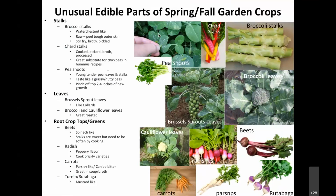It tastes very similar to the actual pods, but a lot of people will, as the peas are growing, actually prune their peas a little bit, where they'll start cutting off the top 2 to 4 inches of each new branch, and that will help make it a bushier plant. But then also you can take those and eat them raw, put them in salads. You can cook them, things like that. They're just really delicious. Part of a pea plant that not a lot of people usually eat.